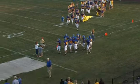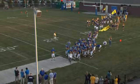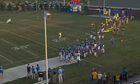Quarterback, number 2, Terrence Travis. The fullback, number 12, Kevin Wilson. And tailback, number 21, Ginda Smith.